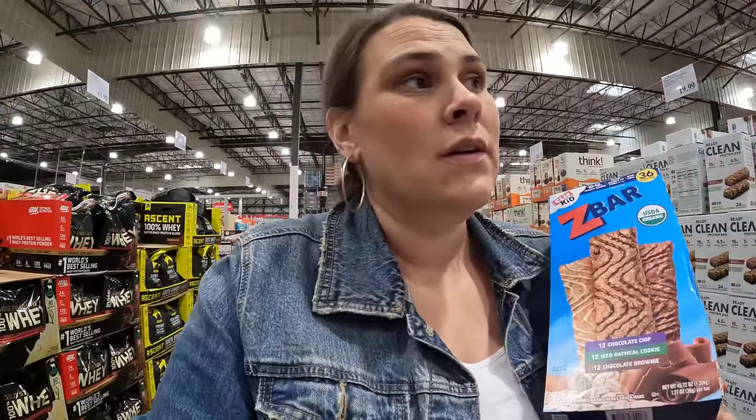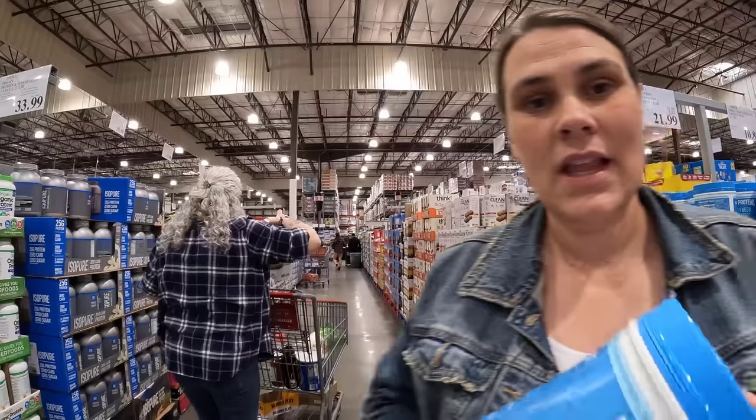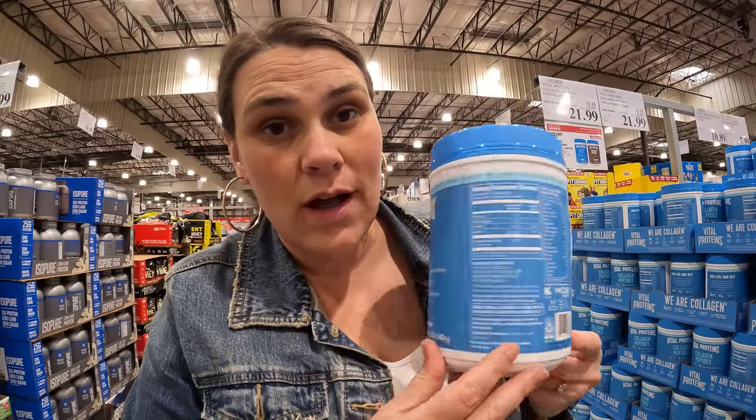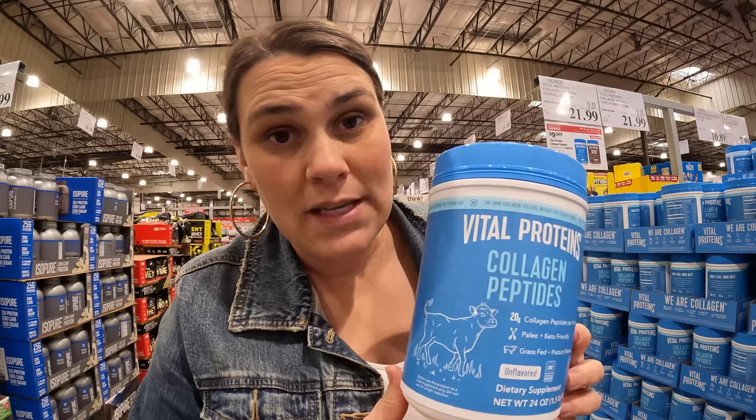Got lots of good food in the freezer that I'm trying to get through so that in case we get a moose in the next few weeks, we actually have some room in the freezer. But just making sure we have stuff to go with that. Feeling a little uninspired. I did run out of my collagen a little while ago, so I am gonna grab some of these. $21.99, I add them to my smoothies.